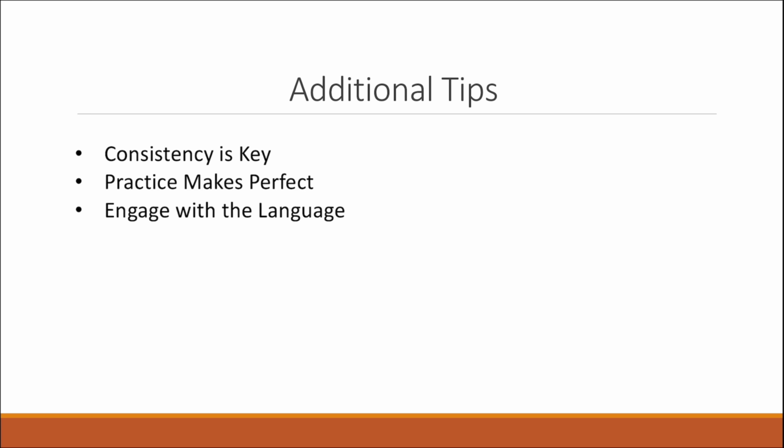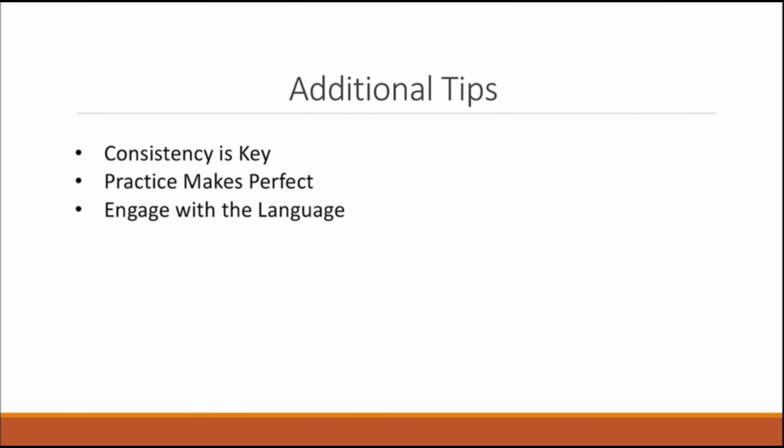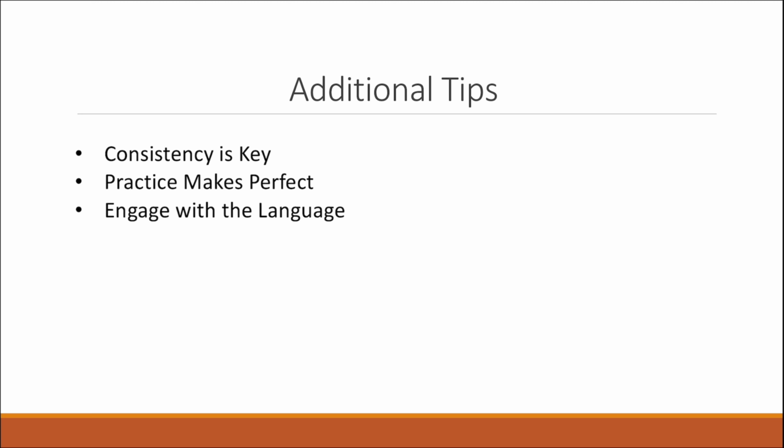And then finally, engage with the language. This is also super important. Immerse yourself as much as possible. Surrounding yourself with German through various mediums will enhance your learning experience. So please do this, and you'll become fluent in German in as soon as 30 days. I promise you that. Please do that, and you will become fluent in German as soon as 30 days.